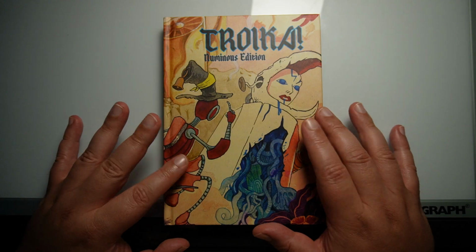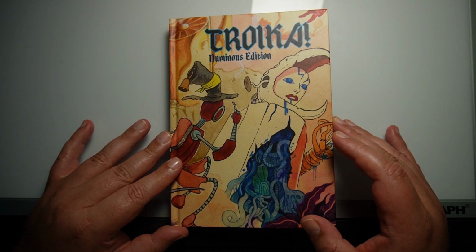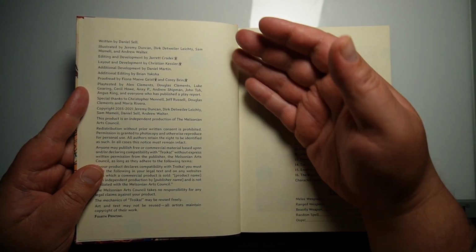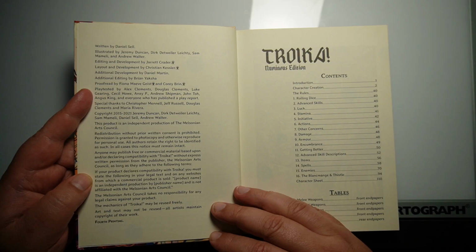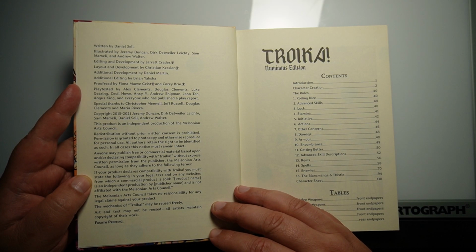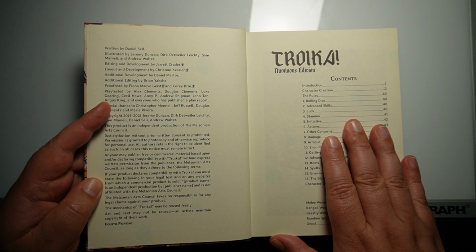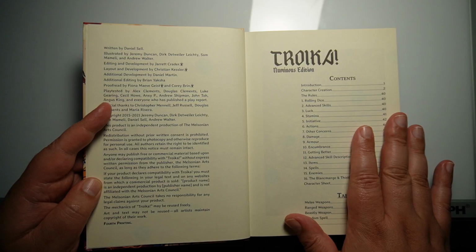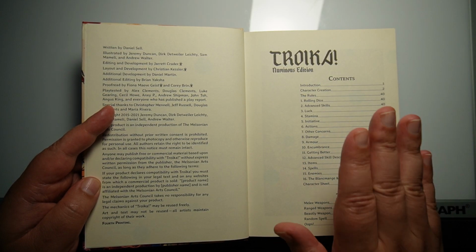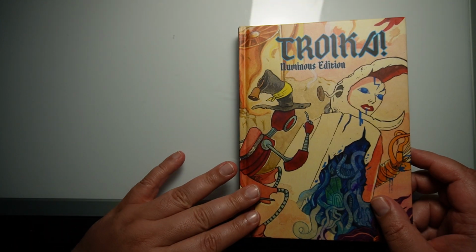Today I'm going to do a quick flip through and review of Troika, Numinous edition by Melsonian Arts Council. It was written by Daniel Sell. There's a number of credited accomplices to this work, but I think the illustrations that I'm going to point out are probably the craziest stuff in here. So Jeremy Duncan, Dirk Detweller, Leichter, Sam Mameli, and Andrew Walter all contributed art.